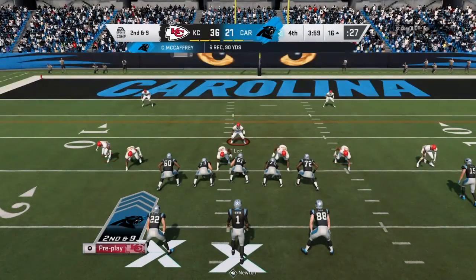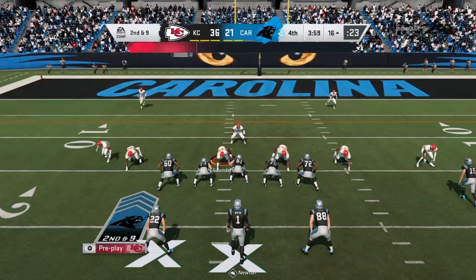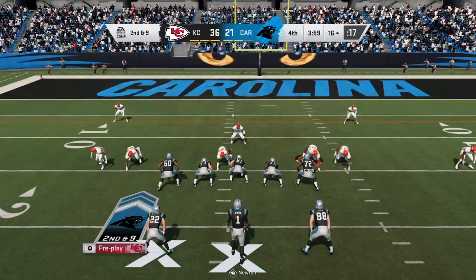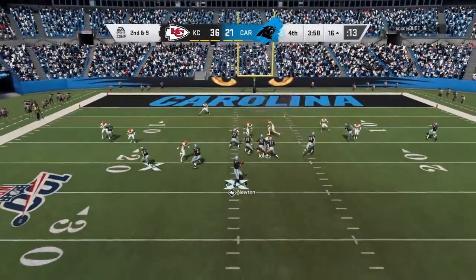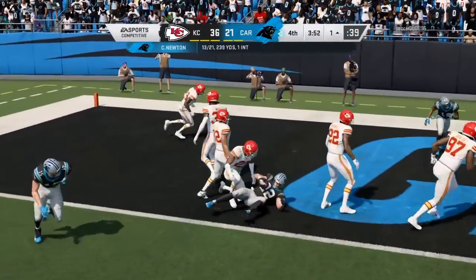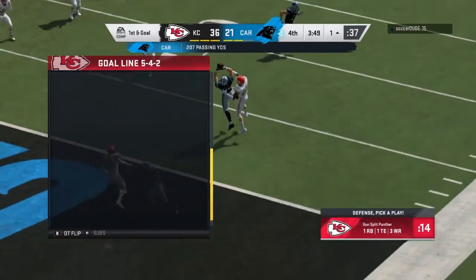Check 26, check 26. Check. Okay. Gun. Here's Newton. Oh, a scrap for the football, and he's going to come down with it. 15 yards on the play, 1st down.